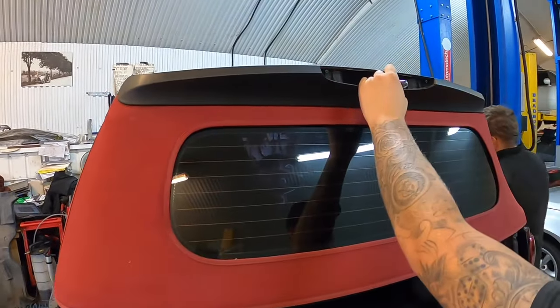The high-level brake lamp, there's only one bulb, even though it looks like there's more. That had stopped working by the time I'd got to Ben, so that's had a new bulb in.